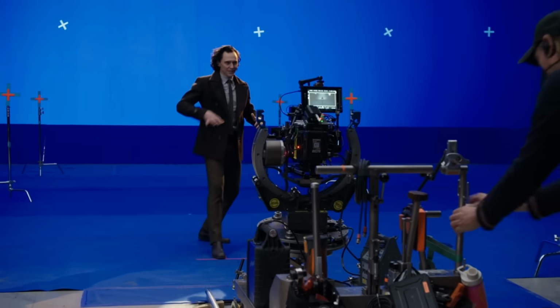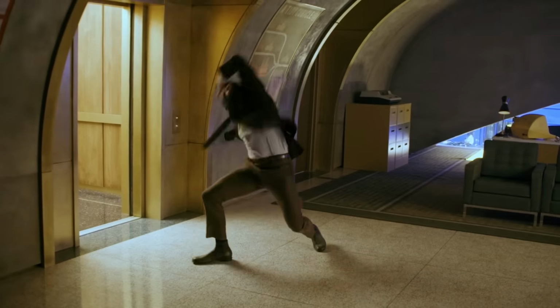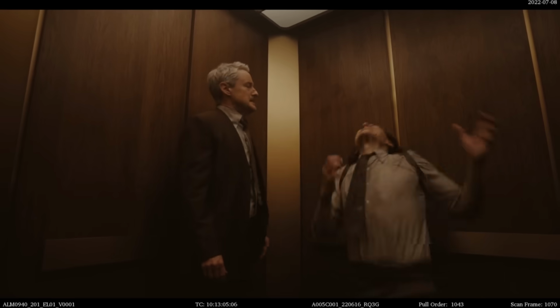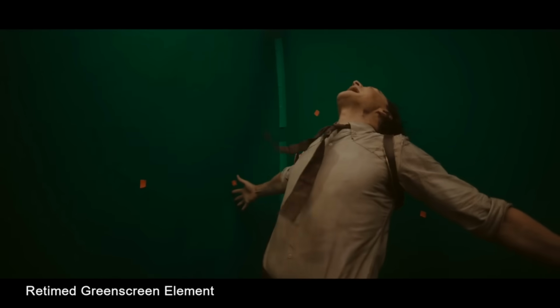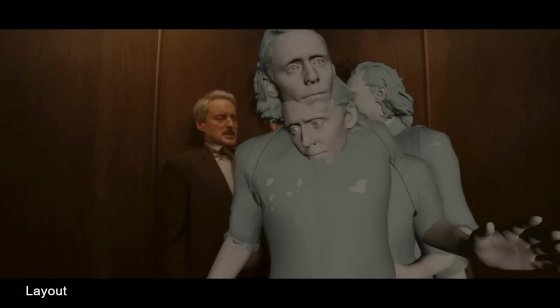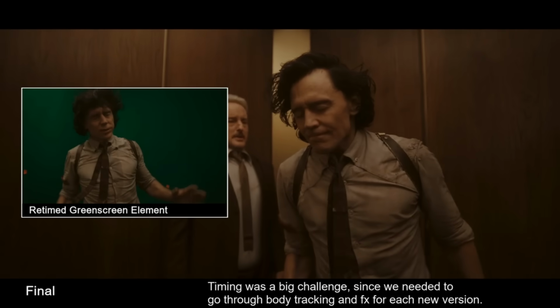Well, first, Tom Hiddleston spun, twirled, and flipped like a maniac. This man be putting his kid through college doing all that. With a ton of footage to choose from, they strung together the most dynamic poses, and shooting it all against a green screen on the side meant that they could isolate the takes, match a CG Loki to his movements, and create the spaghetti-like strands on the frames in between.